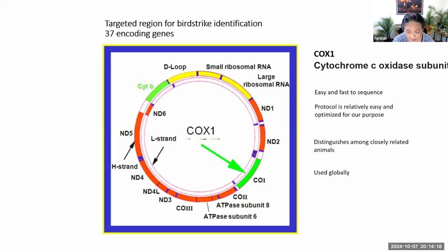The other half of the very cool reason we can do this is that the mitochondrial DNA presents itself as circular rather than linear, as in the nuclear DNA. And it has 37 encoding genes. The one that we work with is called CO1.